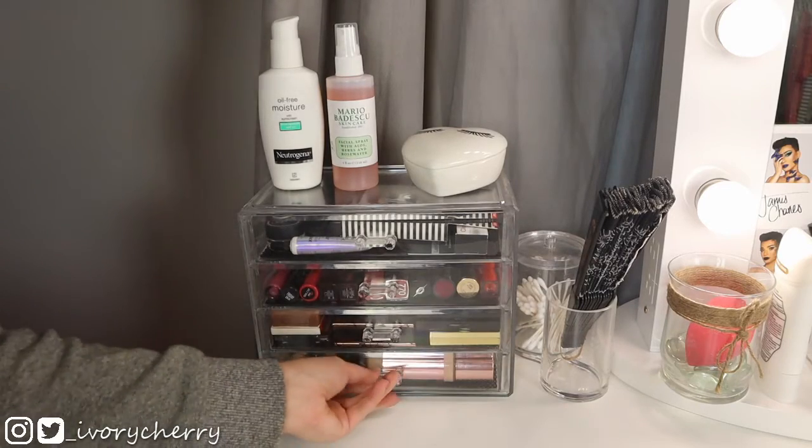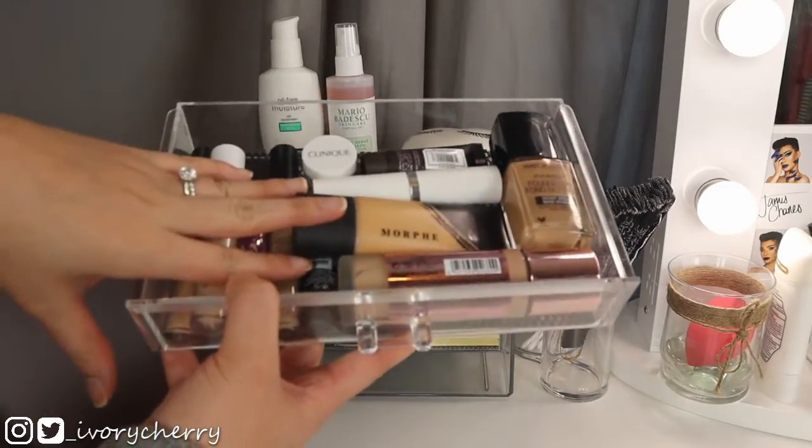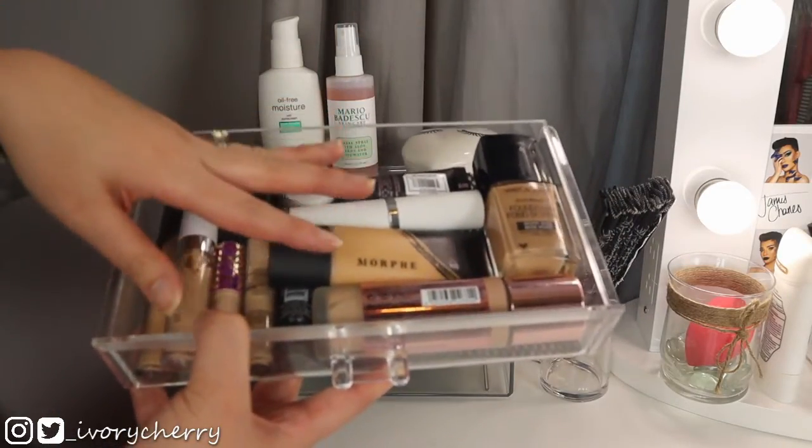And then the last drawer is my foundation and concealer drawer. These are my backups to my backup. I like these enough to keep them, except this one.